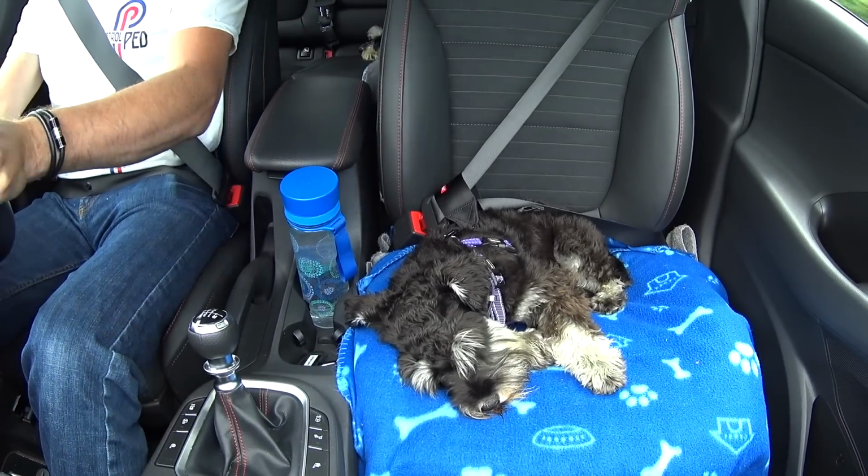Drove back from Cornwall yesterday, took 6 hours. Didn't move. Literally sat next to me in the Mini, in the front seat, didn't move for 6 hours. She loves the car. This one, she's still got a bit of, she needs to grow the love for the car and stop being sick in it.